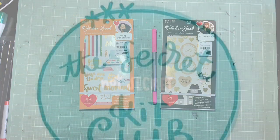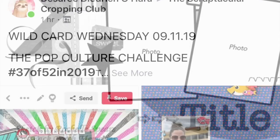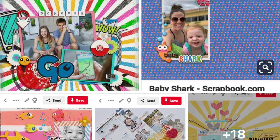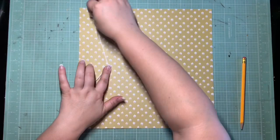Bye guys. Hey guys, it's Kelsey and I am here with another scrapbooking process video. This is for the Thursday night sketch challenge for the Secret Not Secret Kit Club. This is the sketch I'm going to be using. I do end up inverting it, but just so you can see what I started with. It is also the Scraptacular Cropping Club's pop culture challenge where we're supposed to infuse a little bit of pop culture into our page, whether it be a title, motif, icon, whatever.